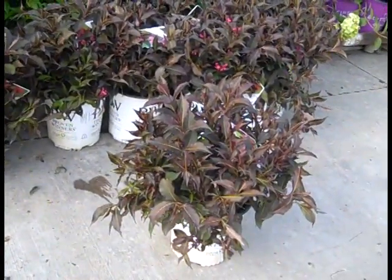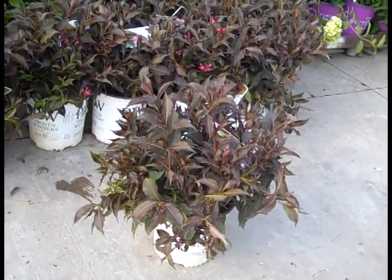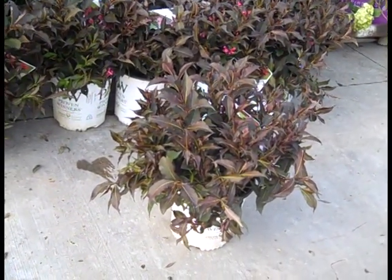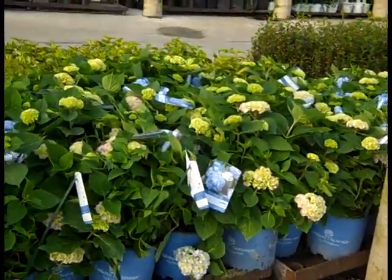This is Wagella Spilled Wine. And believe it or not, that's a 2 gallon plant. 3 gallon size in a 2 gallon pot. These are beautiful. Good value. Spilled wine in a 2 gallon. Again, you won't be disappointed on those 3 gallon Endless Summers.